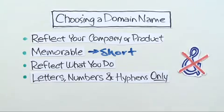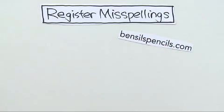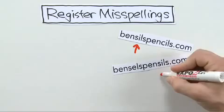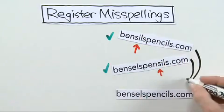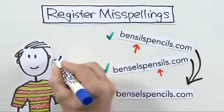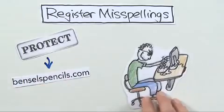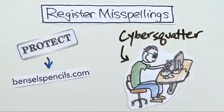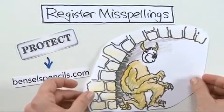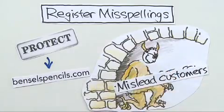No fancy characters allowed. Finally, think of ways people might misspell your domain name, like benselspencils.com with an I, and benselspencils.com with an S. When you register misspellings and direct them to the correct domain, it will help customers find you even if they make a mistake when they type in your address. It will also protect you from the dreaded cyber squatter. Cyber squatters are people who register common misspellings of domain names. Like trolls under a bridge, they lie in wait to siphon off your website traffic and mislead your potential customers.